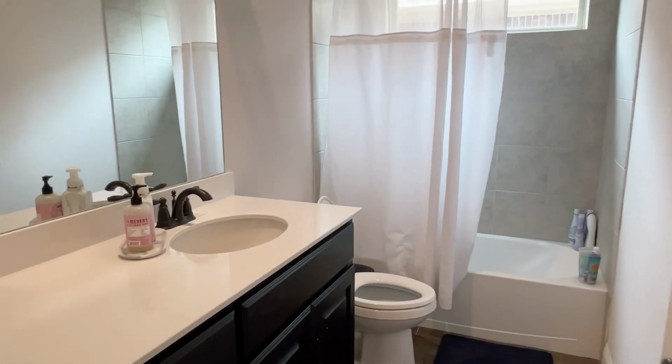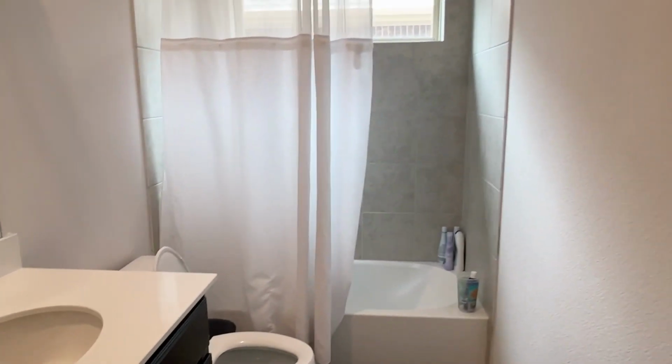Hall bathroom has single sink and a tub shower combo. Second bedroom, tall ceiling with ceiling fan and double closet.